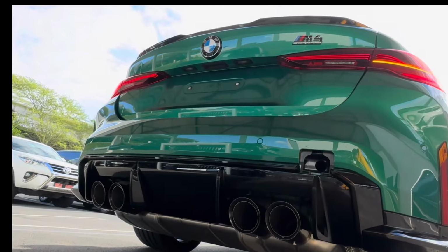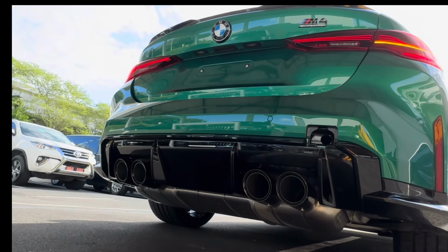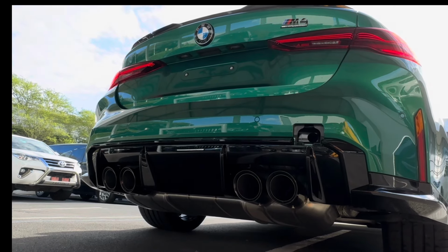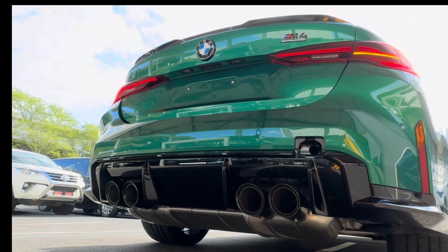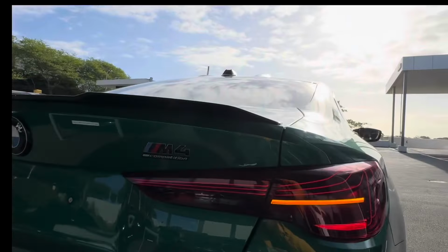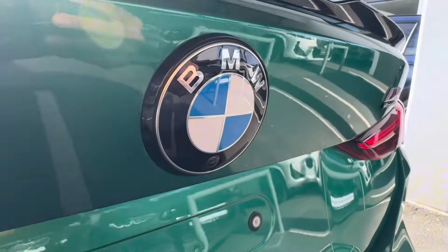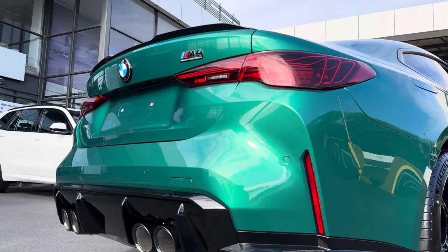The rear bumper of the M4 features a bold design with a sculpted look and prominent quad exhaust outlets, highlighting its sporty and aggressive nature. By the way, these quad exhausts sound nice. In different driving modes, you get different sounds. That will change and show you how it sounds. You get the M4 Competition badge and the BMW logo with a camera built in it. Good looking rear bumper spoiler on the boot lid.